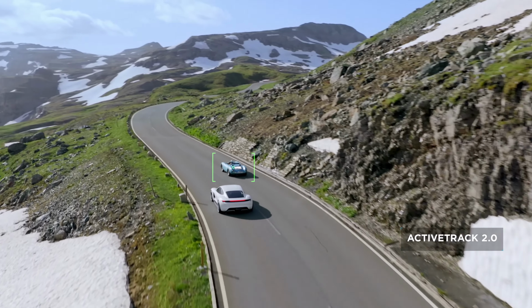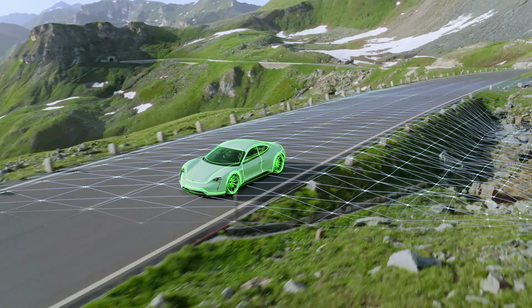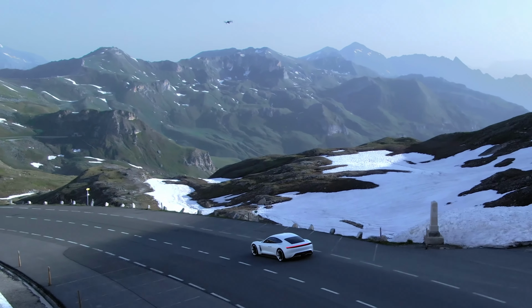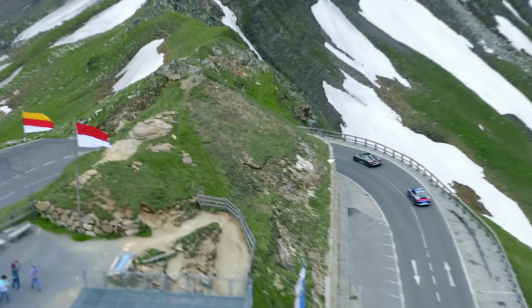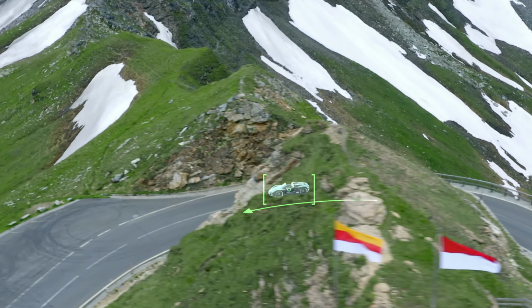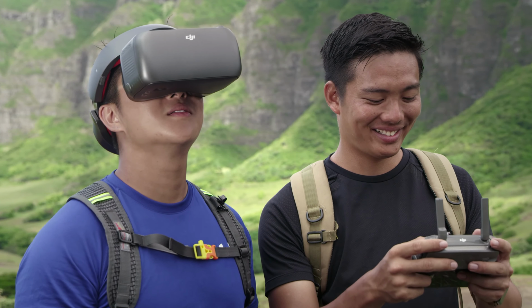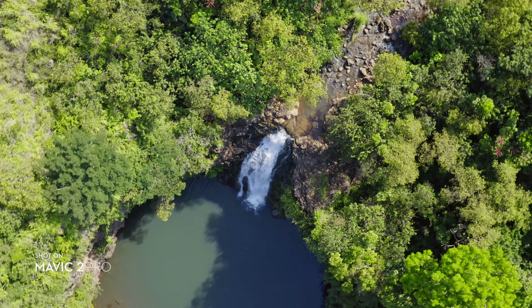Aided by its vision systems, Mavic 2 maps a 3D view of the environment for greater accuracy in tracking up to 72 kilometers per hour. Trajectory prediction algorithms also help to maintain course when your subject is blocked by an obstruction. DJI goggles users can enjoy an enhanced experience with a clearer video feed and lower latency.